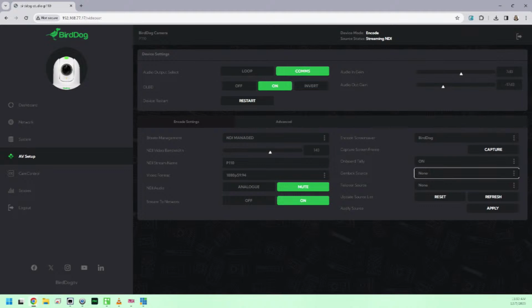Now, Genlock NDI is not Genlock traditional like you're used to. So don't get this idea that the timing will all be locked into place. That's not what it is. If you really want to learn more about Genlock on NDI, you need to read the NDI 5.5 release notes from NDI.tv for the SDK. That is where a lot of that is listed.